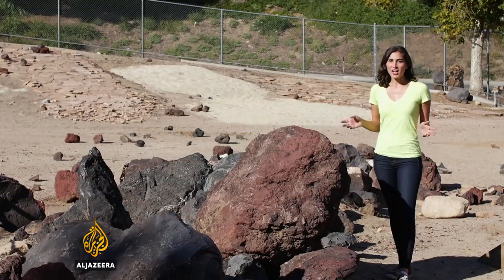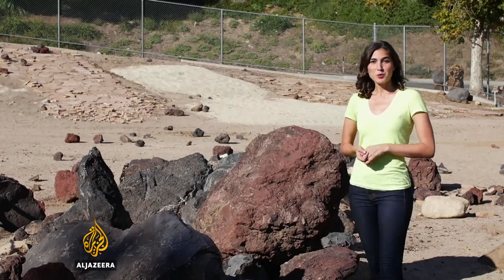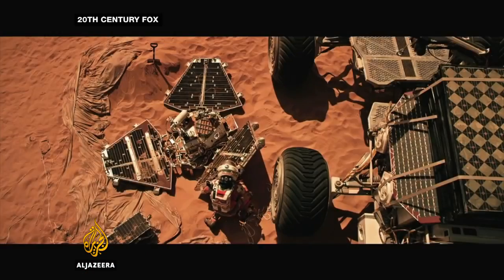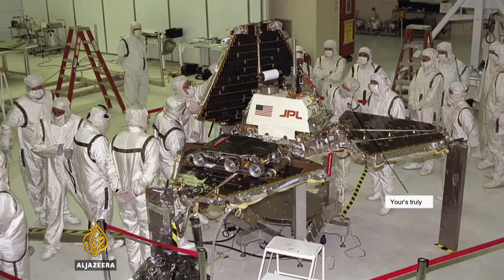The team at JPL broke down the myths and realities of how close science truly is to putting a human on Mars. Robert Manning was the chief engineer of the real Mars Pathfinder, which allows Matt Damon's character to communicate back to Earth. He consulted with Hollywood designers on a prototype for the film. I think it's very accurate.